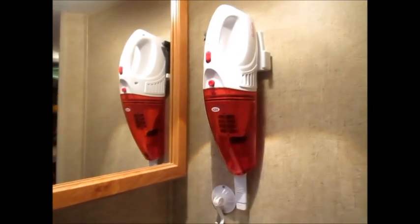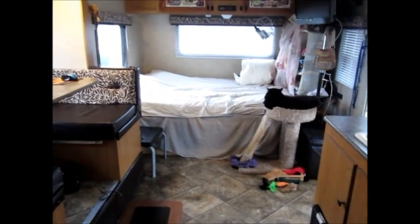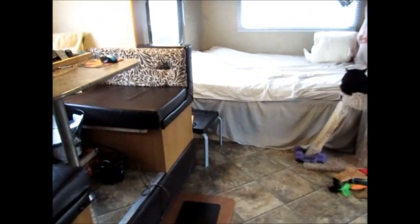And then here you can see I've got my little vacuum, and what I typically do is use my broom, which is over here, and I sweep everything up, and then I use the vacuum to just get up all the crumbs. So that is the bathroom. There you go. I hope you enjoyed the tour, and I mean, it looks a little bit different from when it started, but you can only do so much with 22 feet.